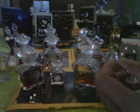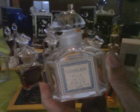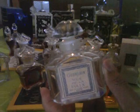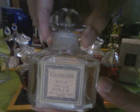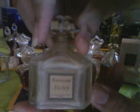Even earlier than L'Air Bleu, there was actually a fragrance called Rue de la Paix, Street of Peace. This particular flacon, called the Quadrilobe, was actually designed for this fragrance, but it was soon used for the extraits of most other fragrances from this house, including Jicky, their seminal Fougère.